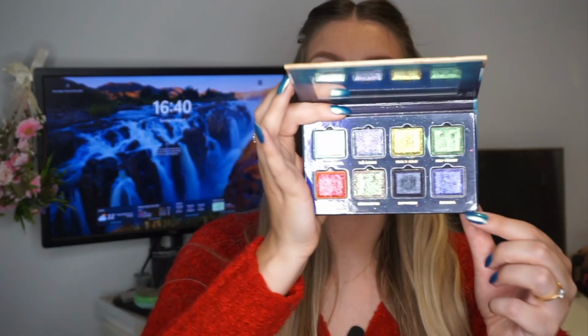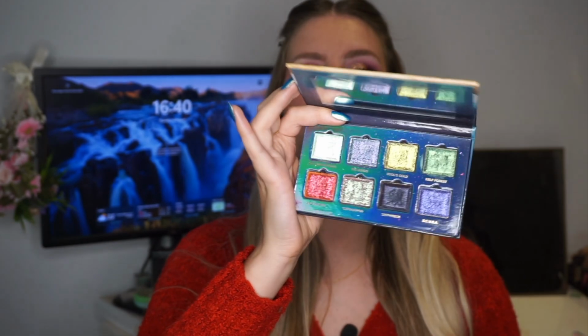There's one shade that I am not that fussed about, which is the shade Scuba. It's just not as shifty as what I would like, and it's also not the type of tone that I go for very often. But other than that, I really love all of the shades in here.